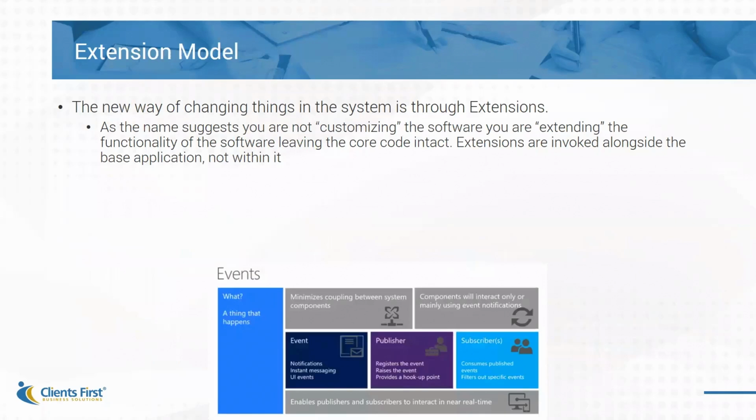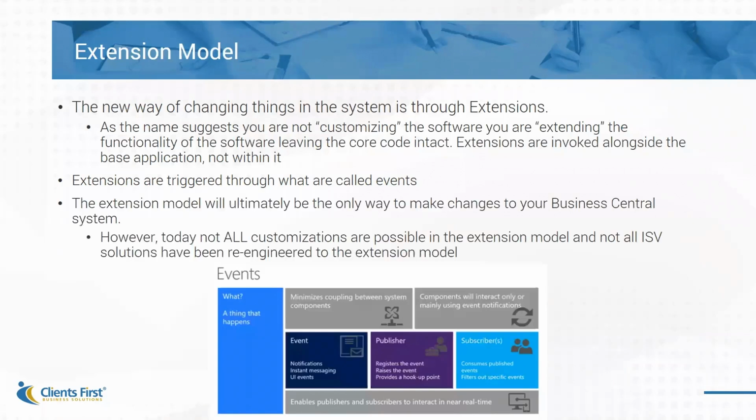As the name suggests, you are not customizing the software. You are extending the functionality of the software, leaving the core code intact. And it's important to note that these extensions are invoked or triggered alongside the base application. And they are triggered through something called events.